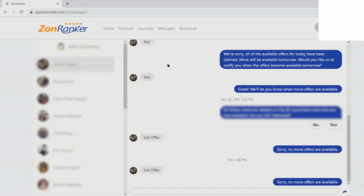So we can see here in this sequence, it's saying, we're sorry, all the available offers for today have been claimed. More will be available tomorrow. Would you like us to notify you? And they can automatically get added to this notification list. And that can be set up to go automatically. They can check back and say, get offers. Sorry, no more offers are available.